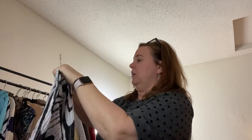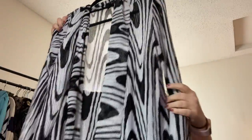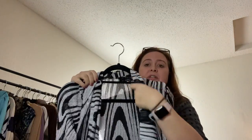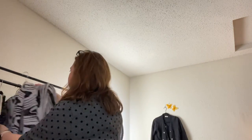Moving on. Okay, Vidania. So this is a new to me brand, Vidania. This is an XXL, black and white, swirly pattern, open face cardigan. And it is more of that see-through material, so it is going to have to be a layering piece for sure, which of course a cardigan usually is, but it's not going to be something that's going to keep you really warm. This is a piece that you wear just because of the pattern and how it adds a nice look to your outfits. So the Vidania cardigan there.